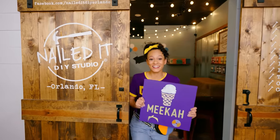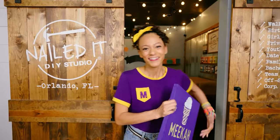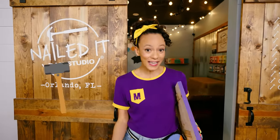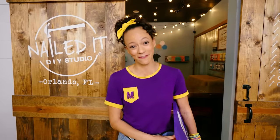Hey, wasn't that so fun making this really cool Meekah sign? Today, I got to build a sign, sand it, and paint it. Art is so much fun. Thanks for playing with me.